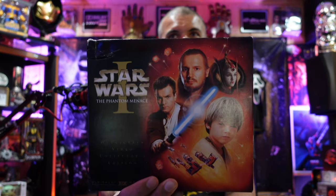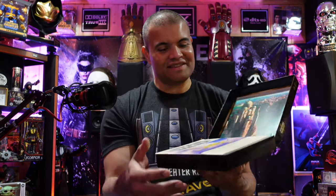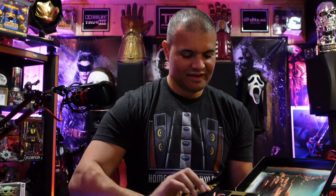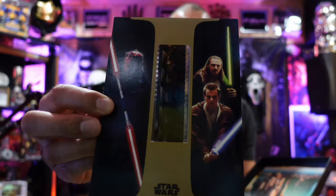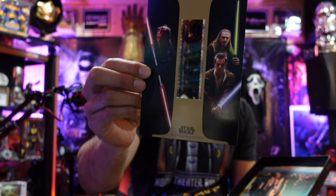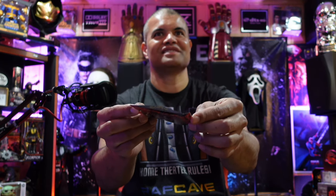So this is a collectible widescreen edition of Star Wars Episode 1. This is the VHS edition. As you can see on the inside here, Naboo, of course. Got a little book on Episode 1, Phantom Menace. We have an authentic film reel of the movie itself. You can see, can't really see, but that's Qui-Gon Jinn in those few frames there. You also get a value book of over $70 of savings. Unopened, of course.